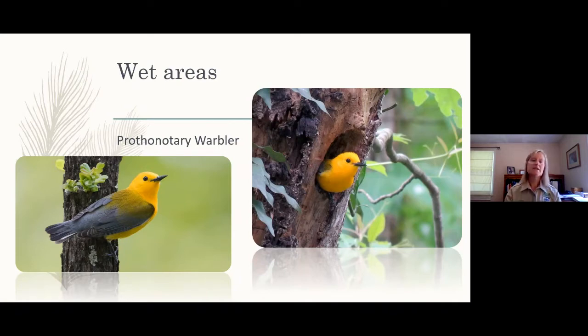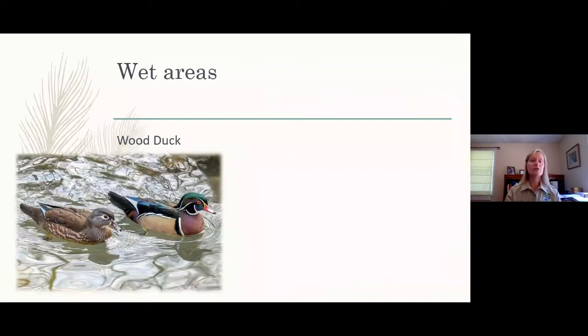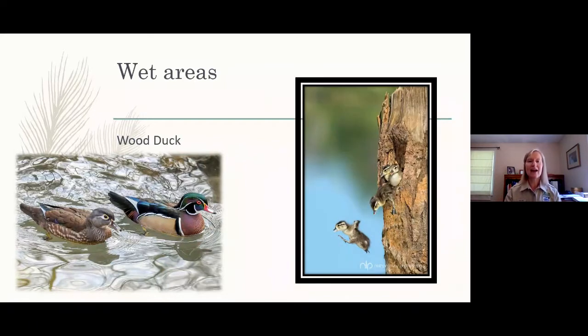Another bird associated with wet areas is the wood duck. Wood ducks you're going to find along rivers, lakes, and ponds. You cannot mistake this bird if you see the male, especially. It honestly looks like an artist has just taken a paintbrush and painted the colors and the different patches of color and patterns on the wood duck. A beautiful bird to see. They will nest in tree cavities anywhere from 6 to 30 feet up in a tree. Then when it's time for those baby ducks to leave the nest, they literally jump out of that cavity, hit the ground and bounce a little bit, and then mama duck leads them to water.